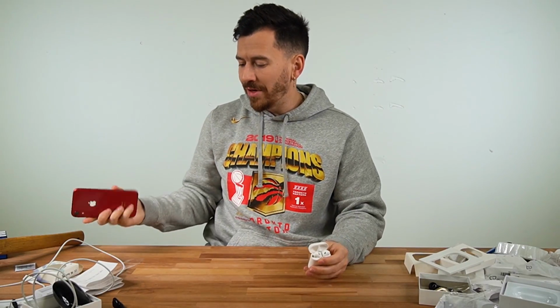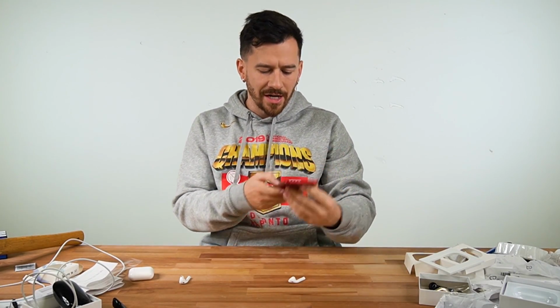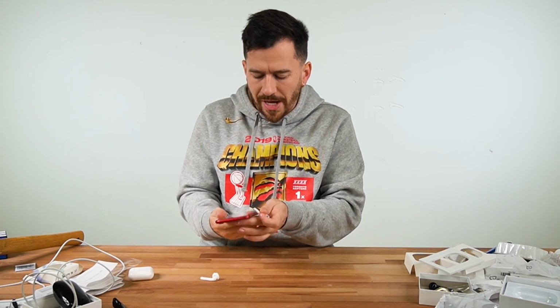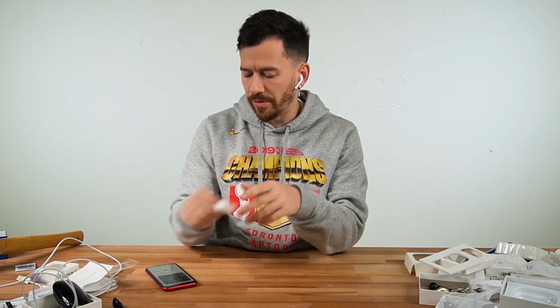All right, folks, the camera is back and functioning. So it is time to test out the actual refurbished AirPods. Oh, okay, that's lit. Just instantly popped up as soon as I took them out of the case. Says AirPods, says connect, shows you the battery life and things like that. Yeah, these are refurbished ones. At least I'm 99% sure these are legit good refurbished AirPods.